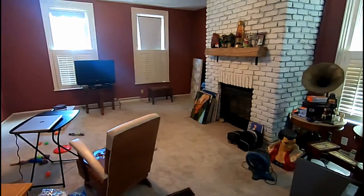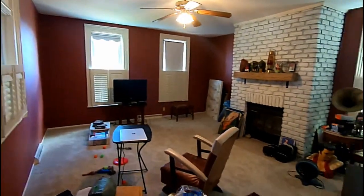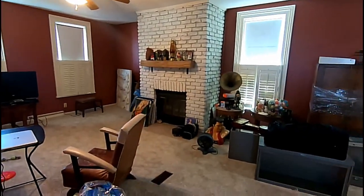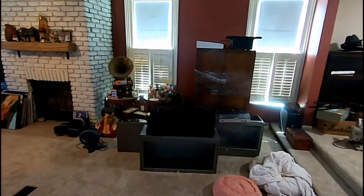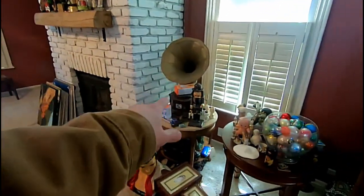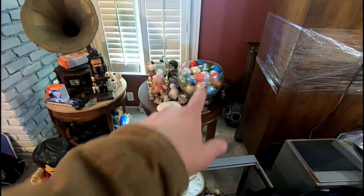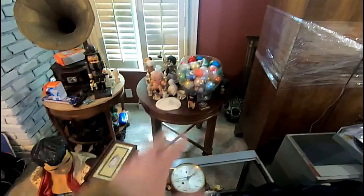So you see, I've got a few things going in here. This room is actually going to be our bedroom. Want the fireplace in here. We're gonna have a sofa. There's gonna be a bed. The whole works, obviously. I've got some of our personal collectibles. I've got our obviously phonograph player, our collectible Christmas ornaments. Now, we usually just keep that bowl out for Christmas.